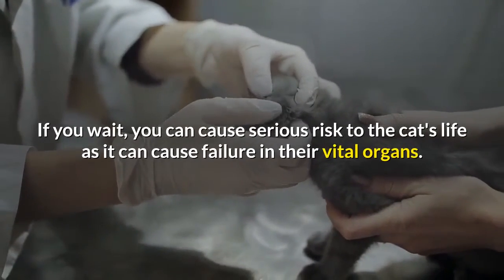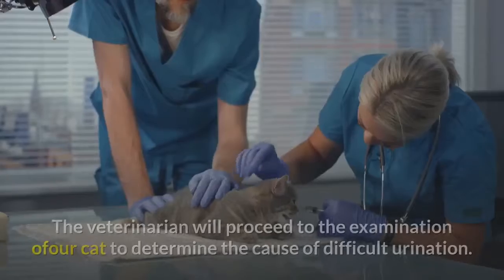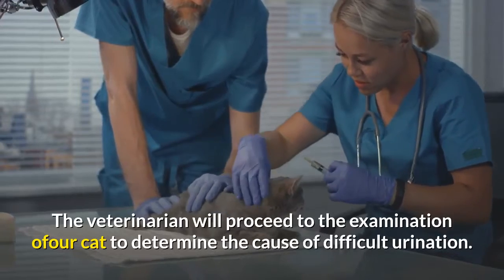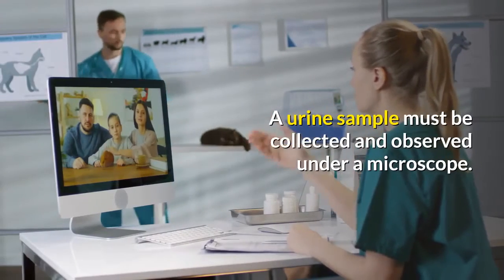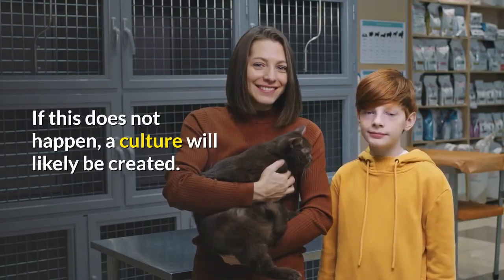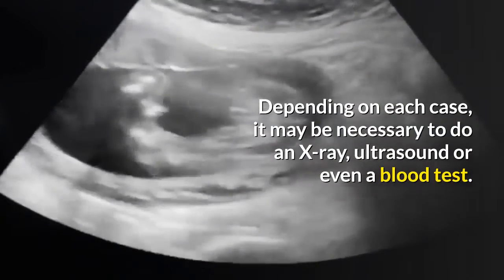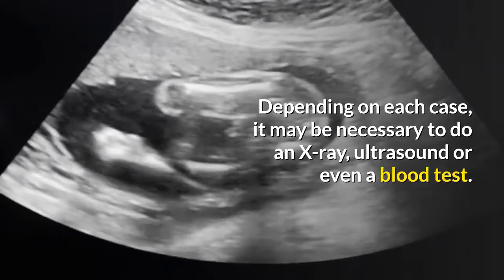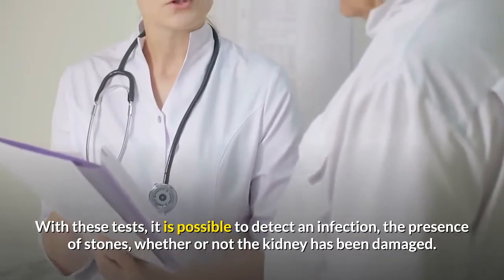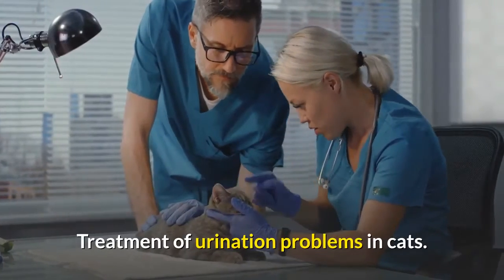If you wait, you can cause serious risk to the cat's life, as it can cause failure in their vital organs. The veterinarian will proceed to the examination of your cat to determine the cause of difficult urination. A urine sample must be collected and observed under a microscope. If this does not happen, a culture will likely be created. Depending on each case, it may be necessary to do an X-ray, ultrasound, or even a blood test. With these tests, it is possible to detect an infection, the presence of stones, whether or not the kidney has been damaged.